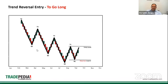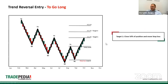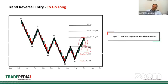So this is my entry and this is my stop. And then when it goes above T1, I have my targets, which we use Fibonacci to get. I'll talk about it in a minute. But when it reaches the first target, what we do is we close half our position and move the stop loss from B1 to the middle between the entry and the stop loss level. When we do that, what does it mean? It means that if the market comes down to my stop level, I will have made this much on half, lost this much on the other half, overall made a little money.